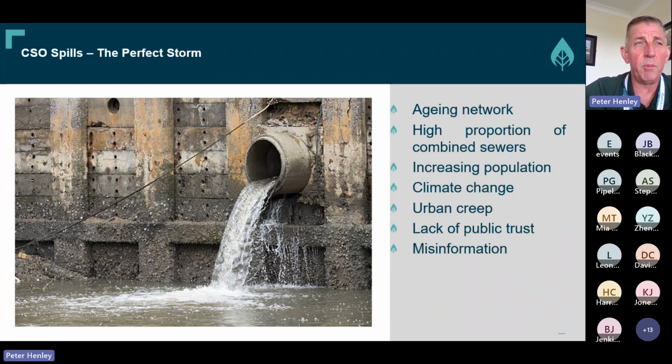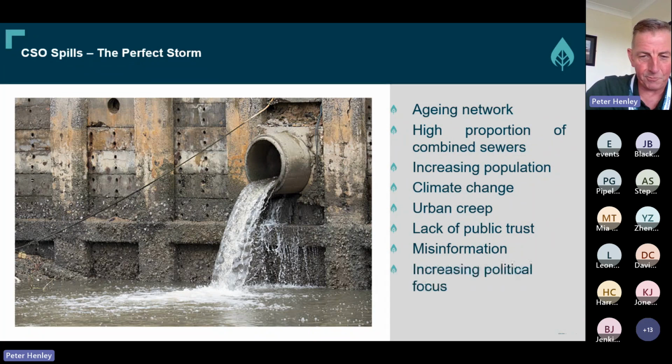I was listening to a talk from the EA earlier this week, and they were saying that the impact of CSOs causes around about 15% of pollution incidents. So that's a relatively small number. However, the tales in the newspapers, the press, etc., seem to purely focus on the CSO issue. So I think that's something we need to try and change, that misinformation, and change the narrative slightly. So I think we're all in this together, and we need to work hard as citizens to try and change that. You can tell I've been on brand all of this week.